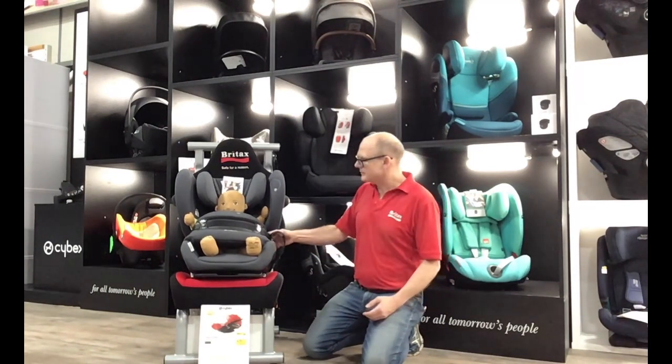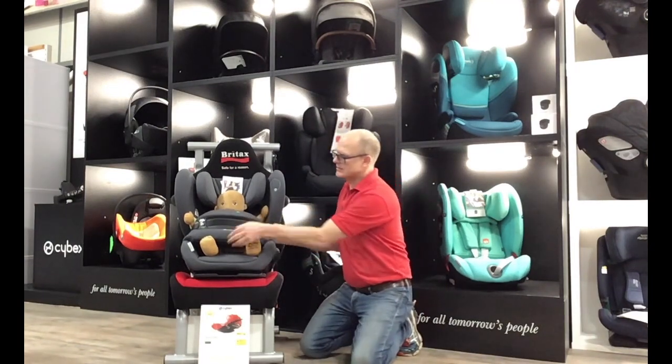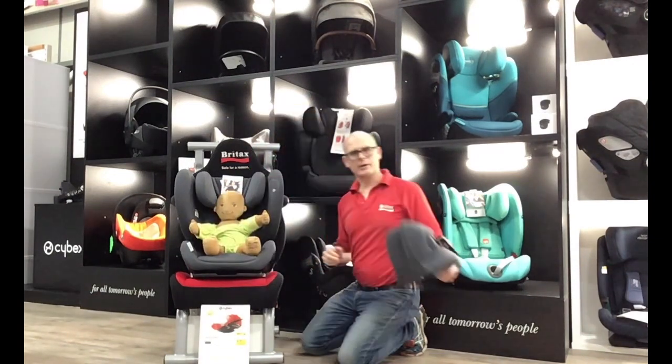As the child grows, you can alter this, so it comes in and out depending on the depth of the child, and you're simply unclipping it and away we come.